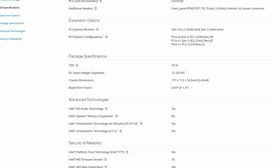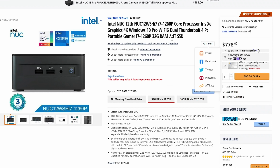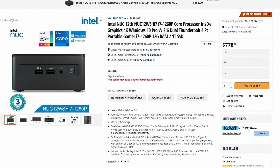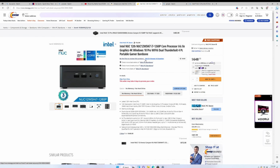And let's just say I don't know anybody like that, you could come to the Newegg site and search for the same exact specs. You can expect to pay $779 for a device with 16 gig memory and 512 storage, or you can pay even less for a device with the same specs as mine. I can't do the math on why one of them has fewer specs. This one is cheaper, or actually this one's gotten even cheaper. So this price fluctuates a lot. But if you get one without memory and hard drive, you get to pay almost 650.